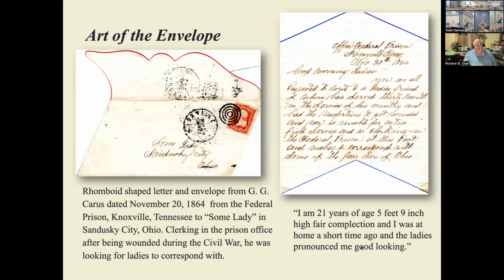There's actually a whole collecting area of this type of mail, for men looking for ladies. This guy was clerking in the prison office. And in that period, you would sometimes find advertisements in newspapers looking for ladies and so forth.